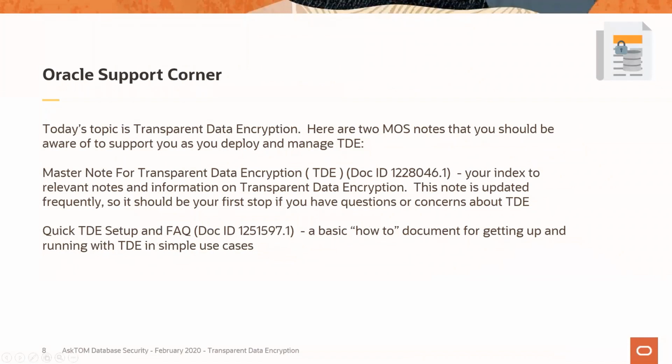All right, so before we get to the technical part of the session here, make note of these two My Oracle Support notes. The master note for TDE, doc ID 1228046.1, and the quick TDE setup and frequently asked questions, doc ID 1251597.1. That way, as you go through your TDE implementation or your testing or what you're working on, you have these as a reference. We try to keep these up to date. These videos are going to be great, but these notes are good to have there in the background.